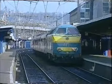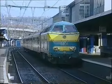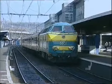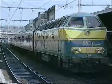Eight Class 55s have been fitted with electric train heating for working passenger trains between Liège and Luxembourg. They carry this non-standard blue and yellow livery instead of the usual yellow and green.